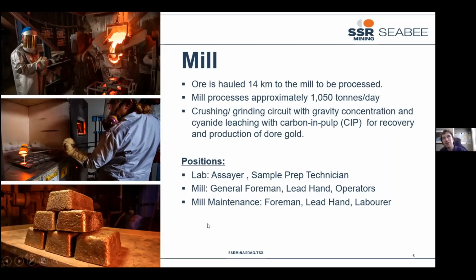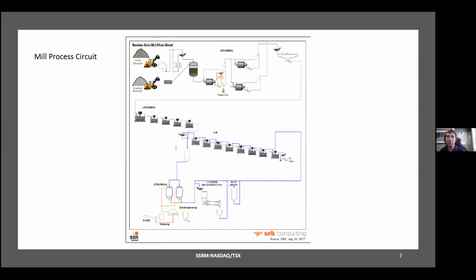But there are lots of positions in the mill, such as the more technical ones in the lab, like assayers and sample prep technicians. But then you've got foremen, lead hands, lots of laborers in there. There's lots of equipment, some of it specialized, some of it not so much, but there's a lot to know and a lot to learn in that setting. This is a pretty complicated flow chart of what goes on in the mill.